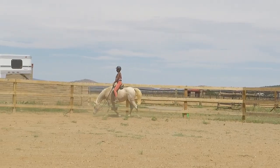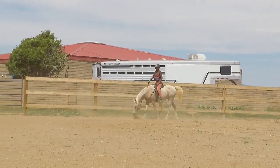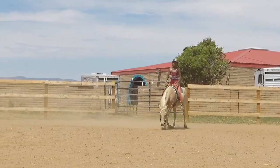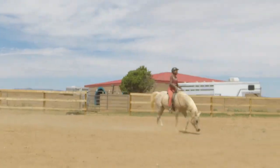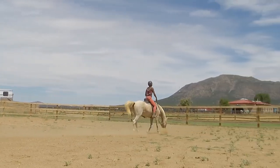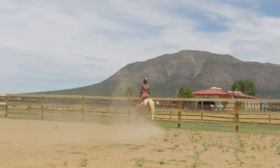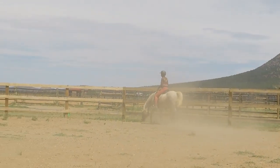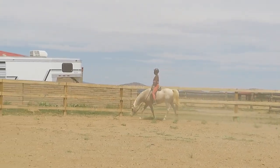Her neck certainly has been what seems to me to be the first to take shape, and you can see nice robust muscling there at the top of her neck, and the underside of her neck is relaxed and much thinner and narrower than the top of her neck. And that's exactly what we want to see. A horse that's been ridden hollow will have the reverse of that, and the muscling on the underside of their neck will be noticeably larger, and the top portion of their neck will be thin and narrow.